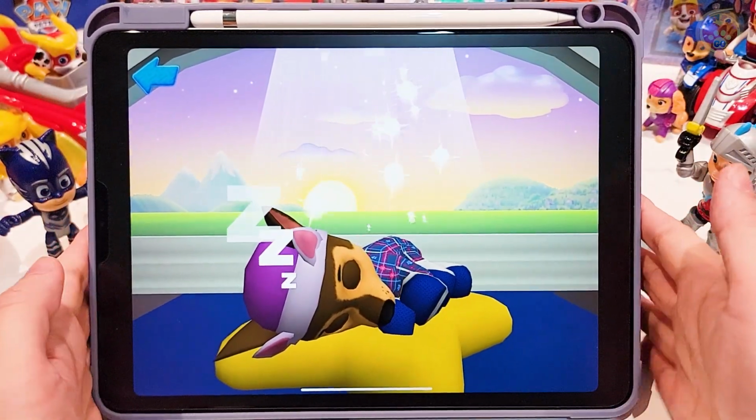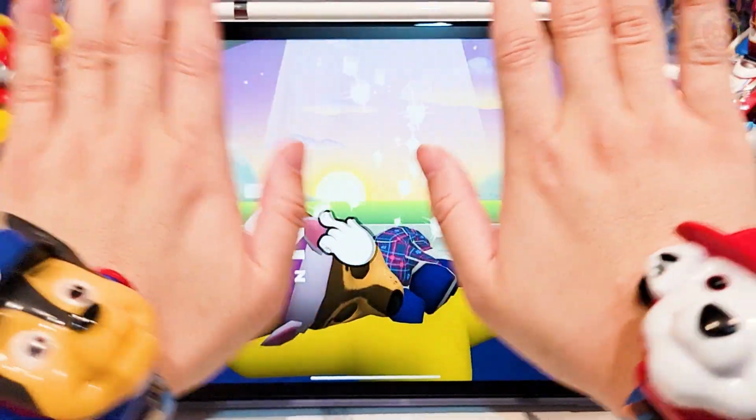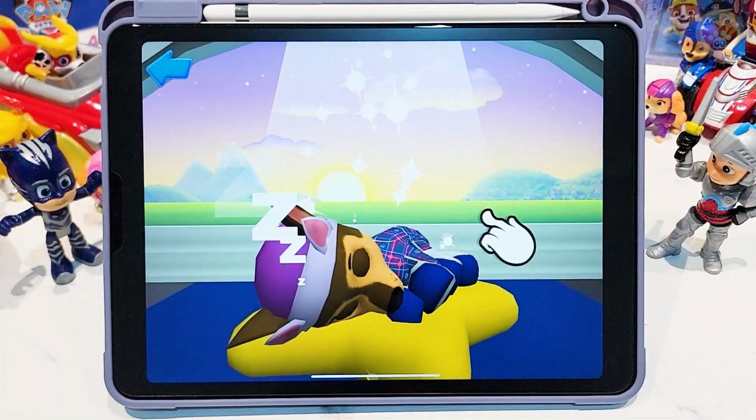Chase. Which pup do you want to spend the day with? Swipe the screen to see each pup, then tap a pup to choose it.